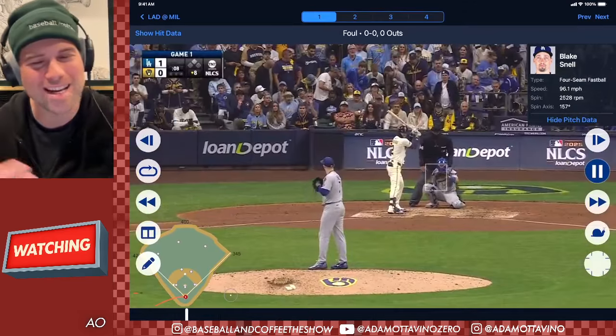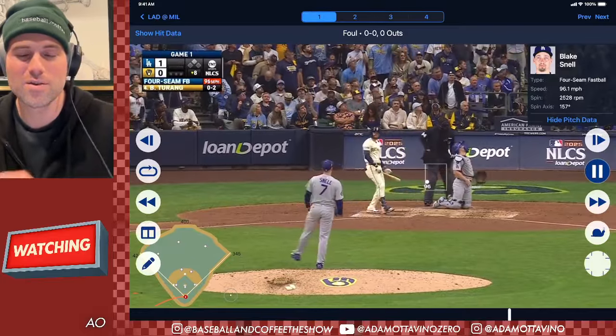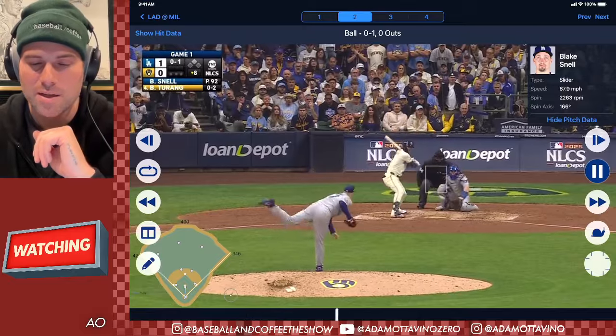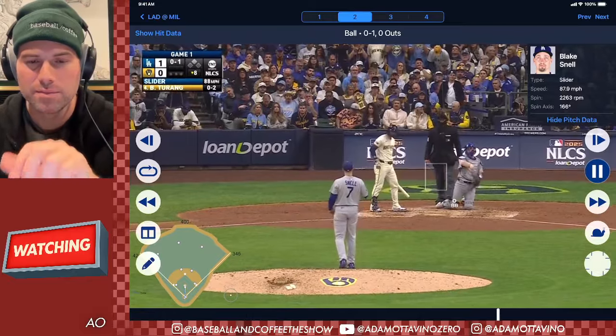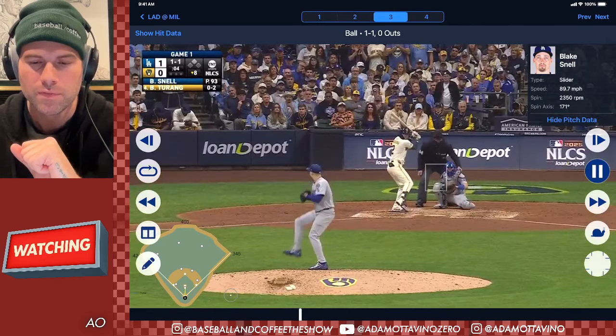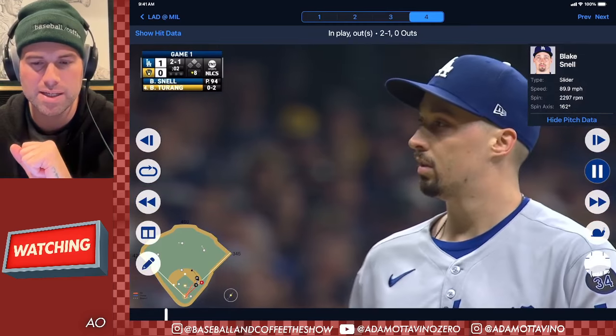I was hoping he could get 9. It ended up getting a little hairy in the 9th. They do eventually get the save thanks to actually Blake Treinen coming in for Sasaki. But this was the 8th. Gets to a 1-1 count here versus Turang. There's that low slider again. 2-1. He's going to go ahead and fix it.